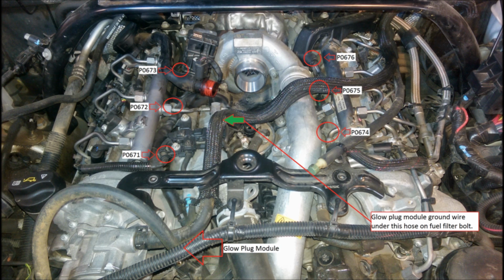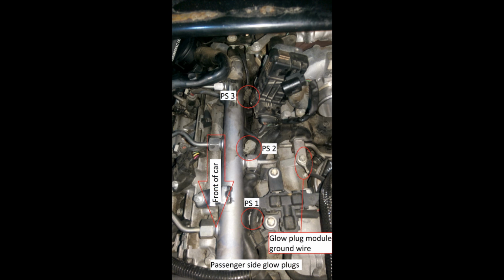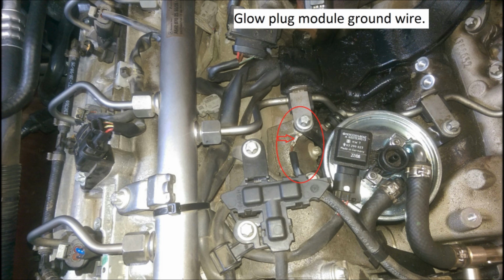Here's a picture of the engine and the location of which glow plugs are associated with which faults, and the location of the module and ground wire. Here you can see the actual glow plug connectors circled in red on the driver's side of the engine. Here is the passenger side glow plug connector circled in red, and you can just see the module ground wire in this picture too. Here's a good picture of the glow plug control module ground wire location.